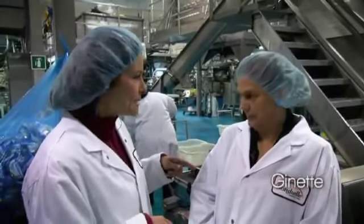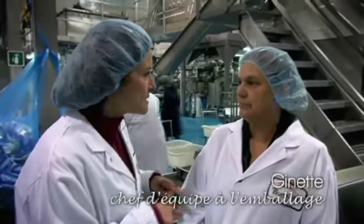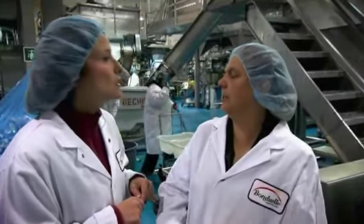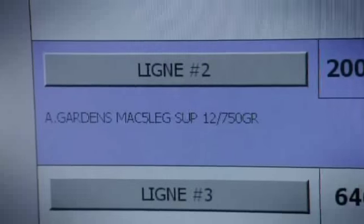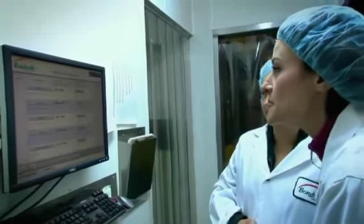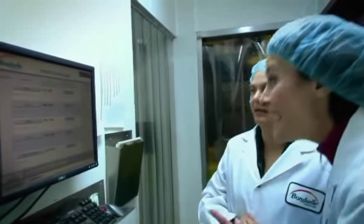Jeanette, are you the team leader? Yes. So your next order is mixed vegetables? Yes. What do you have to do? For that, I have to prepare the templates on the computer. And are you able to tell the quantity with this? Yes, they are 2,000. 2,000 bags of mixed vegetables? 2,000 cases. Cases. That's even more bags.